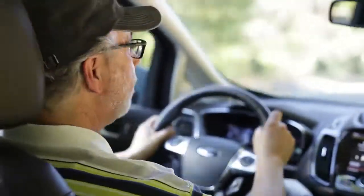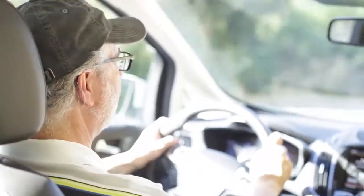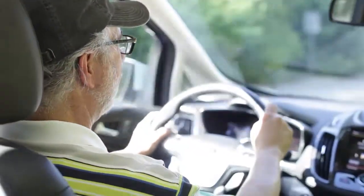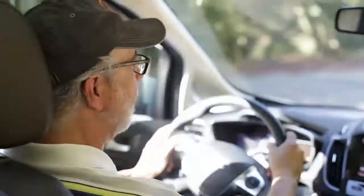It's very quiet. I took the car on numerous freeway trips. It just sails along almost silently, especially when it's in electric mode. Although it's very hard to tell when it shifts from pure electric to hybrid because the engine is pretty quiet.